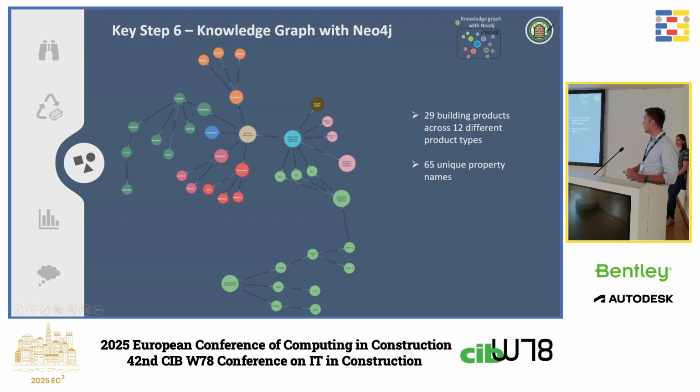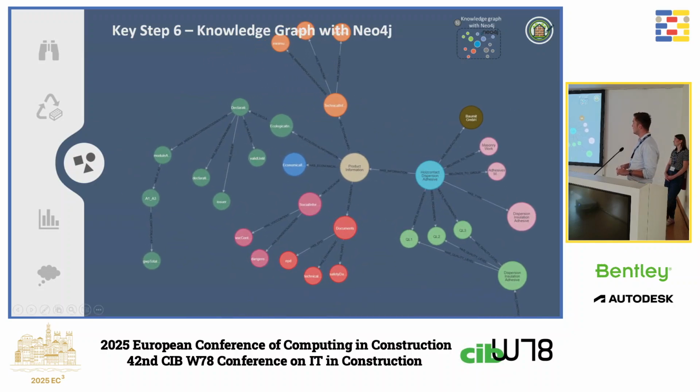In this way, we got 29 building products across 12 different product types and gained 65 unique property names. The color code keeps it clear. The turquoise one is the main building product. Then we have in orange technical information, ecological information, economical information. In purple, socio-cultural information, and in red, the documents where the properties are extracted from. The pink nodes on the right side represent the product classification, including which product type they belong to. The building products are also linked to each other via these pink nodes, creating a large network of information.